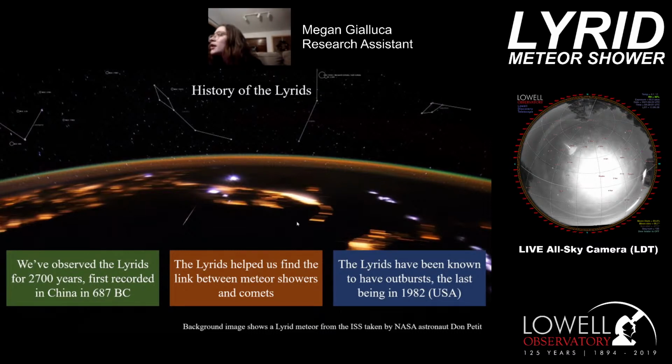Good question. So what is the oldest recorded meteor shower? So don't quote me on this. I would have to do a quick lookup to be totally confident in this answer, but I'm fairly certain it is the Lyrid meteor shower. And somebody can double check this for me if they'd like.